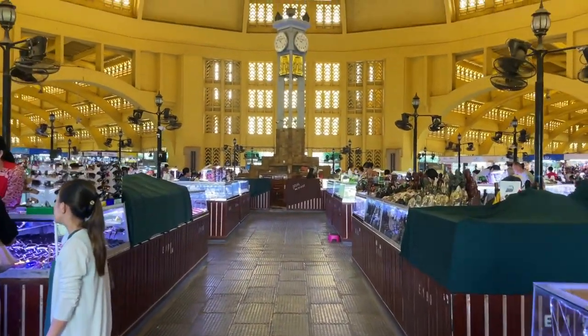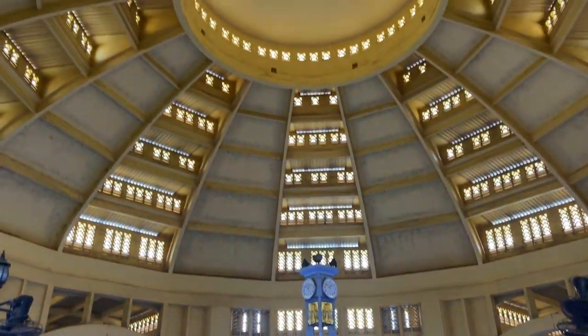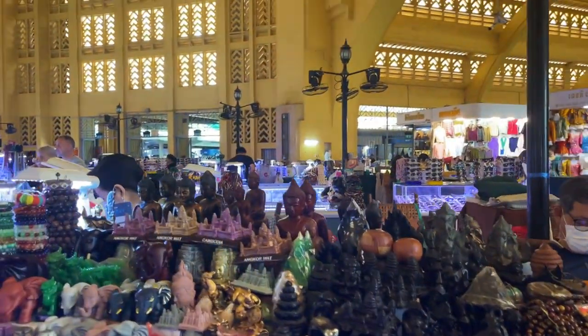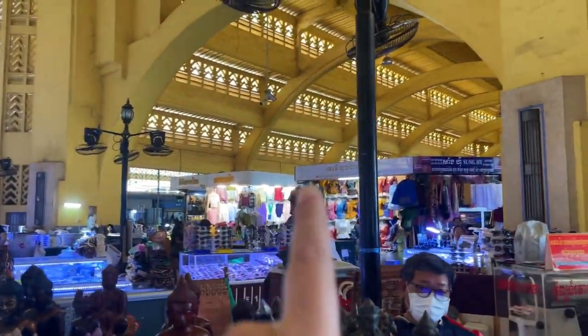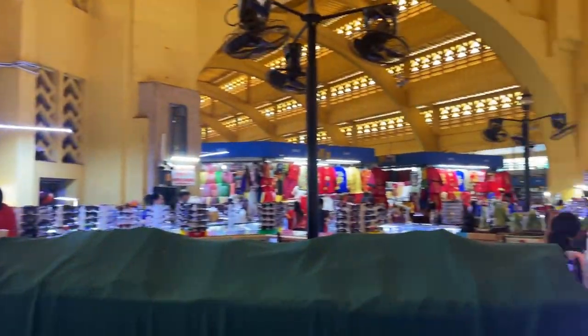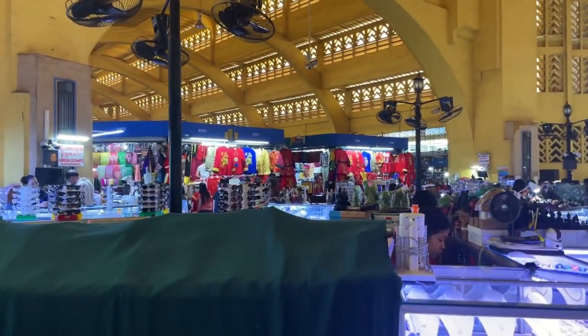Okay, so this is the market. Oh my goodness, look at that. I think there's four different tunnels almost. There's a tunnel, there's a tunnel, there's a tunnel. Oh, five even. No, four. And that's just where we came in. It'd be interesting to look down each of them and see what they have. Looks like there's some traditional clothing there.